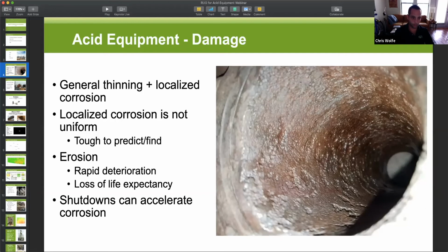Then especially on the piping, like MONDI piping, if say a flange is installed improperly or the wrong size gasket is used, there could be pockets of erosion and eddy currents collecting within half an inch to 2 inches of that flange. So the combination of these things can cause rapid deterioration of the assets and a loss of life expectancy. And as Ed mentioned, if there are shutdowns, that can accelerate corrosion too. So it makes the life of inspectors and reliability managers and engineers and maintenance difficult to deal with this stuff, whether you're at the acid plants or working on acid equipment within refineries.